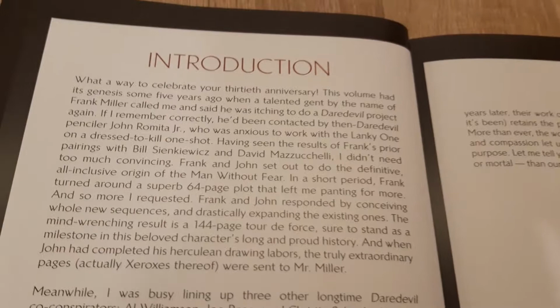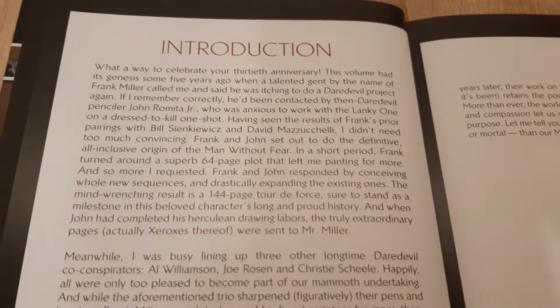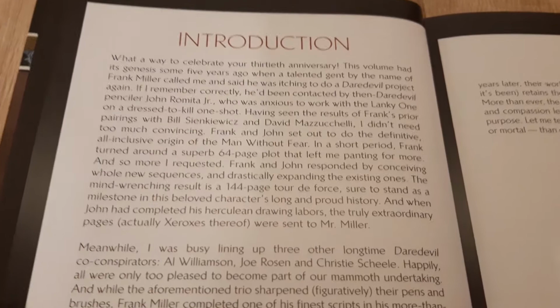For me, it's very interesting to read this story again, especially in that format. For sure, if someone wished to know about Daredevil, this story is quintessential to read to know about this hero.